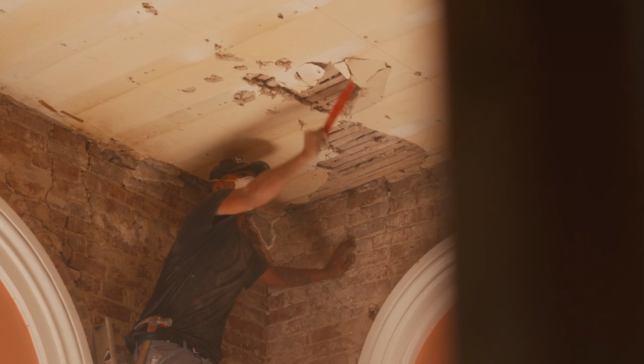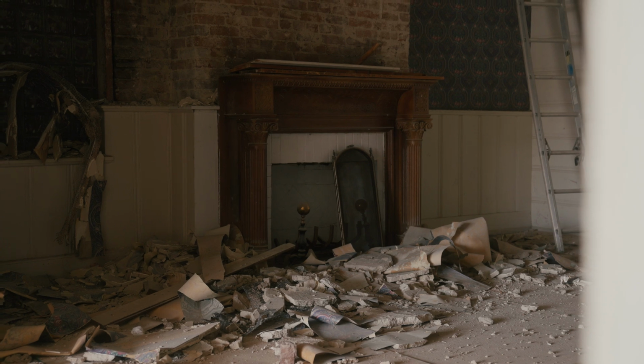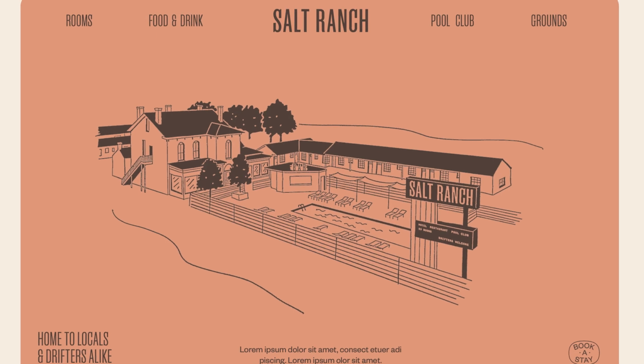They're starting with each individual room, working building by building. Then we'll move into the main house, do the bar, do the lobby, do some really cool things in there, and of course, get to the pool.